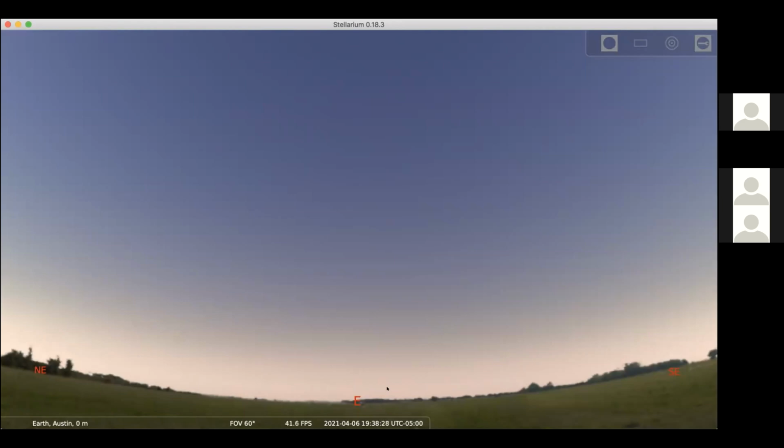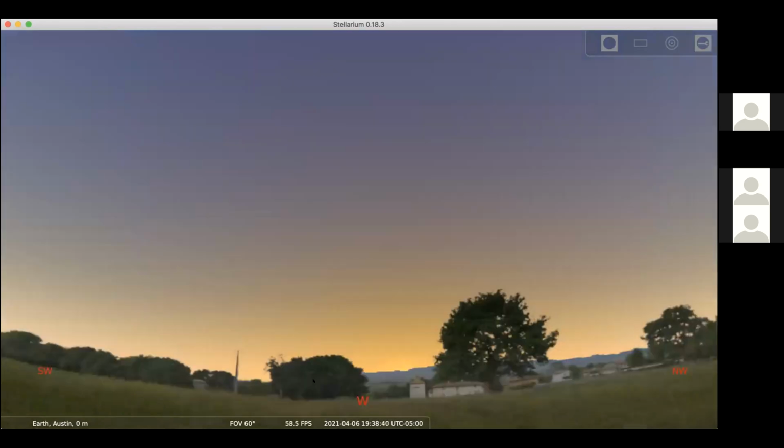So the sun rises in the east, and you can see the east here. And this line where the ground meets the sky, we call the horizon. So we're looking at the eastern horizon here. The sun rises in the east, but I just turned us to the west, just like we turned around the other direction. So here's west, and the sun's starting to set.